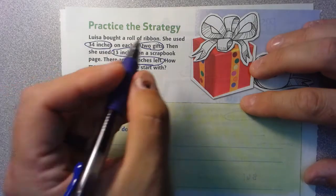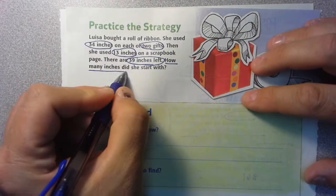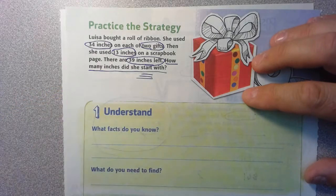I'm going to underline my question. How many inches did she start with? I'm going to underline start with.